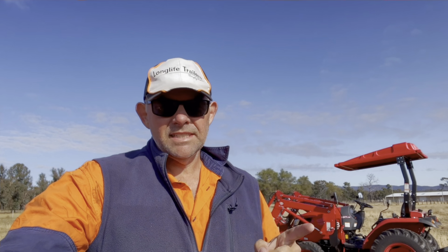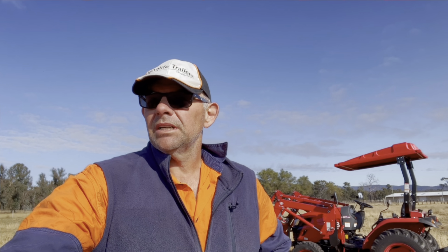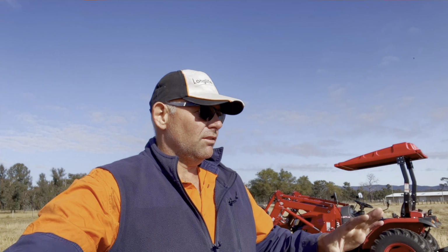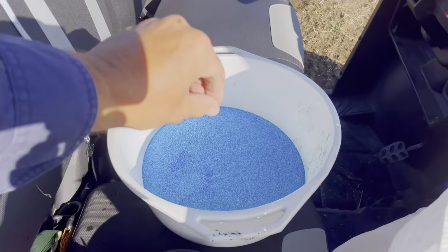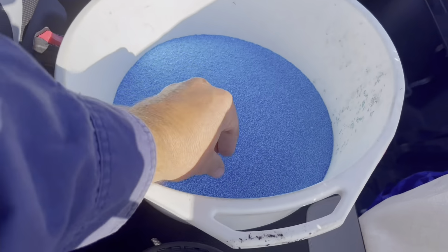Morning everyone. Well, it's the day after. Obviously we ran out of sunlight, so we packed it in, but I'm back on it now. We finished harrowing the 3 acres. Now we just have to throw some seed around. So I've got white clover and red clover, and these are the seeds. That's how tiny they are.